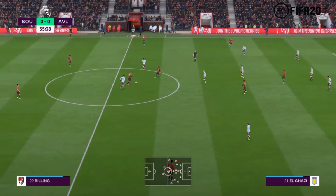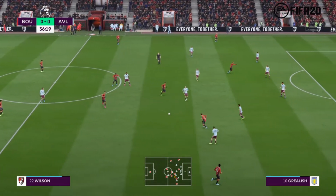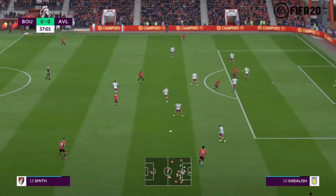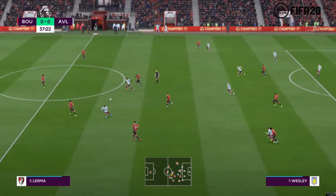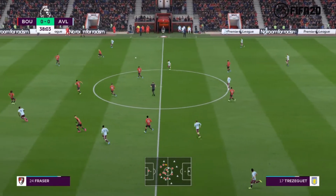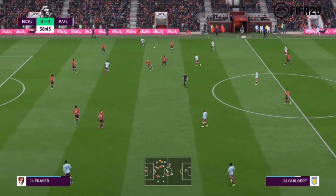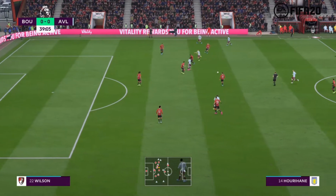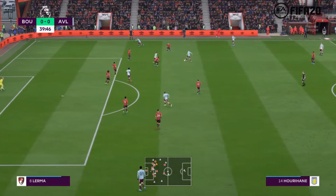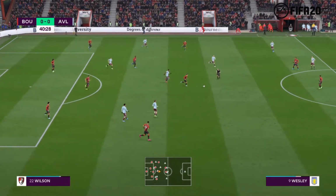Billing with it. Wilson with it. Jefferson Lerma. Wilson. Precise ball movement. Well, just couldn't keep the ball. It's with Trezeguet. McGinn. Trezeguet. Useful looking position, you've got to say. Here's Hourihan. Gilbert. Still pushing for the goal that would put them ahead, but not forcing it. An inability to keep hold of the ball there.